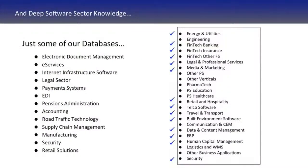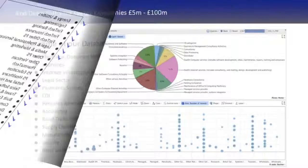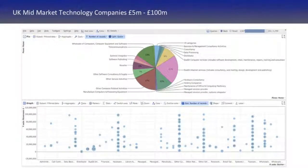Now, if you overlay that, we've got very deep knowledge, and here's an example of just some of our software databases. I've got too many databases to try and put up a whole series of slides for different sectors. This slide helps you to understand that we've looked at the UK mid-market companies between 5 and 100 million and identified over 1,500 of them, and you can see some examples here sorted by sector.